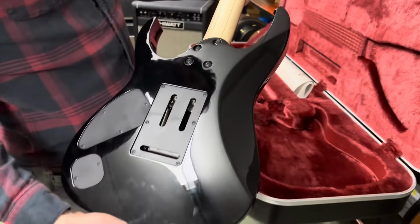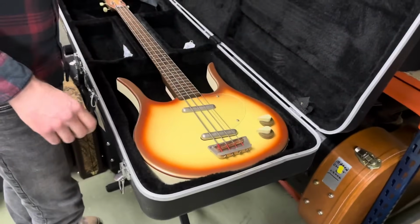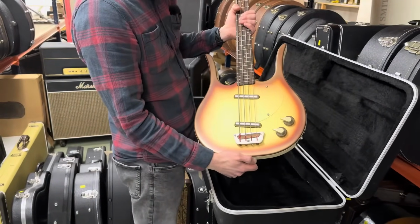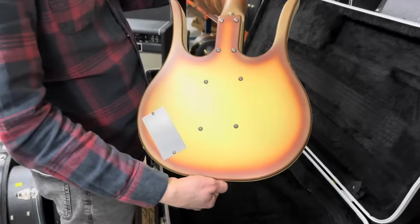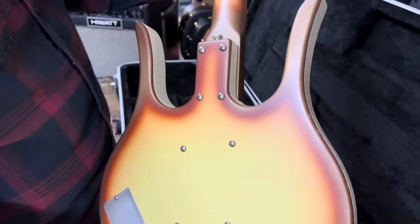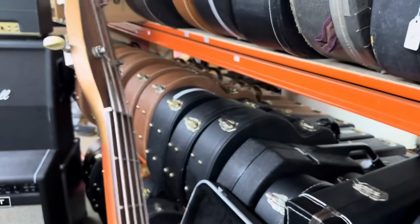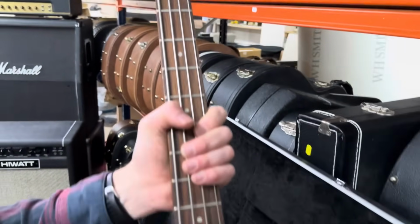2009. There we go. And here we have a reissue Danelectro Longhorn bass guitar in this sort of coral burst finish. Again, generally in very good condition. A few dings to the sides. Made in China. Comes with an oblong hard case.